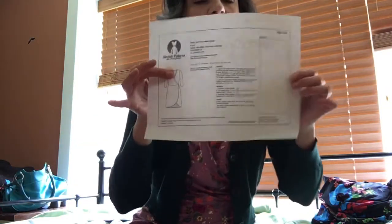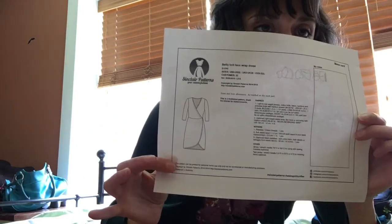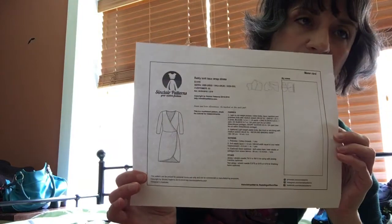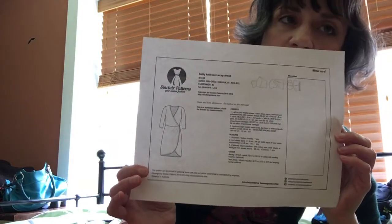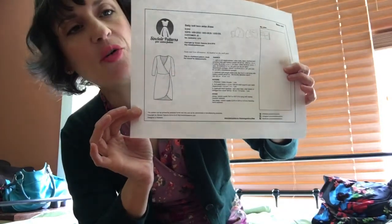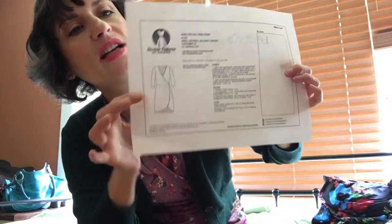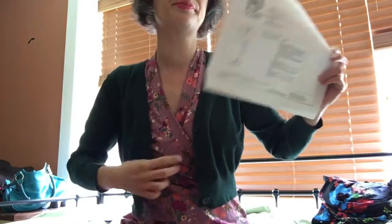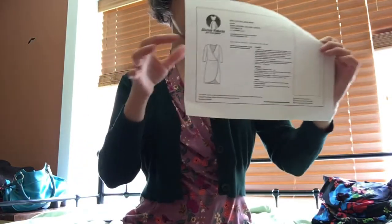And then I've got Sinclair Patterns' Betty dress. Is that what it's called? Is this another Betty? Yeah, this is a Betty. So like I said, I have the Betty from So Over It. I have this Betty. I have a Ragamuffin Betty. Everyone makes a Betty. But anyway, this is a faux wrap dress. And it's got these pretty little gathers through the front and through the skirt. And it's a tulip skirt.